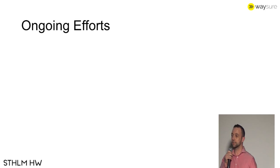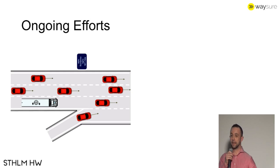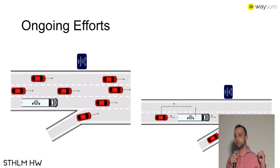Ongoing efforts in the region, specifically the region of GNSS, but also in Sweden. This group of companies and institutes are funded by the EU. As you can see, Scania there. This project is going to take a truck and allow it to make intelligent decisions when there is an on-ramp for a motorway. That requires the truck to anticipate what the car behind is going to do in order to let another vehicle on. It sounds relatively trivial for humans.